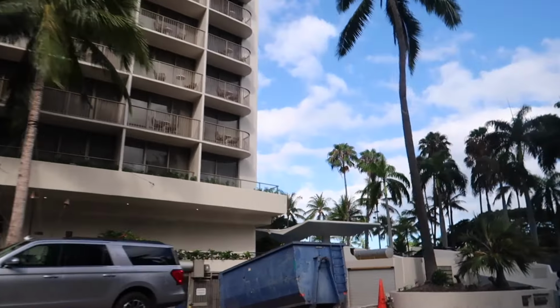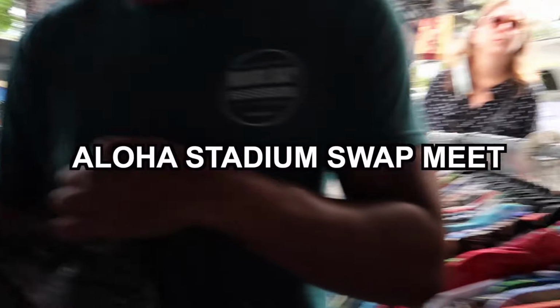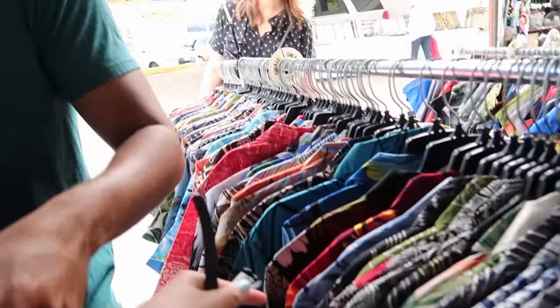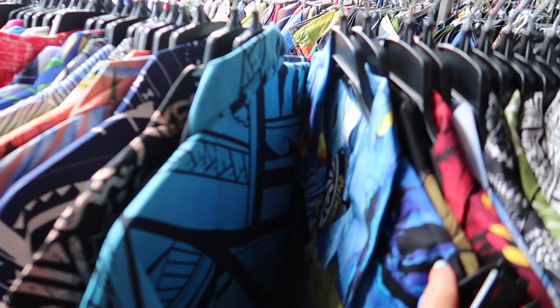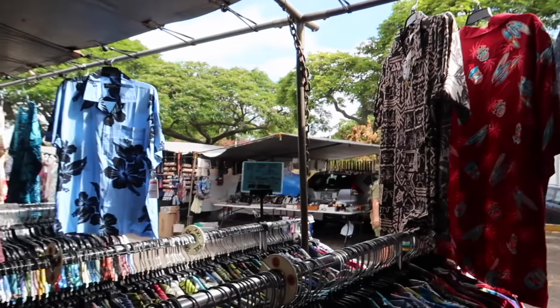First step is, look how beautiful our hotel is. And we're gonna go to the swap meet. So we're at the swap market, look how nice. And look at all these deals. These are the same shirts we saw in the ABC stores, but they're $13 here. And Sammy's trying something on, and there's a lot of other shops.